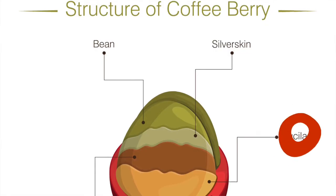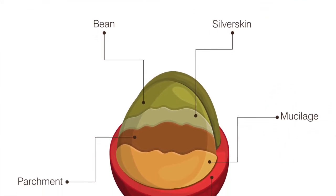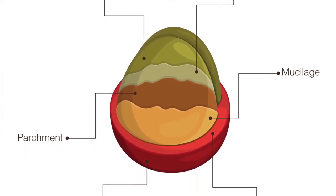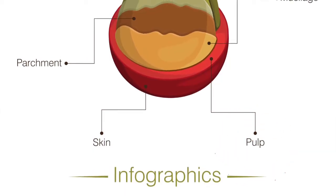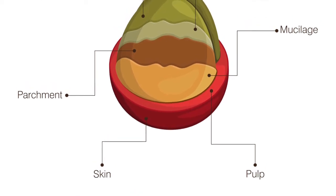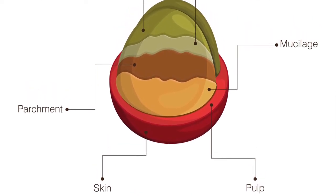Next, we have the mucilage, which is the inner layer of the pulp. This section is filled with sugars that aid in the fermentation process. Lastly, the pulp or the fruit portion of the coffee. This layer of the coffee can be repurposed into fertilizer for farmers or in some instances brewed into a tea.